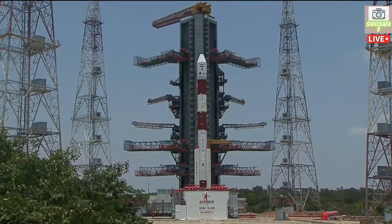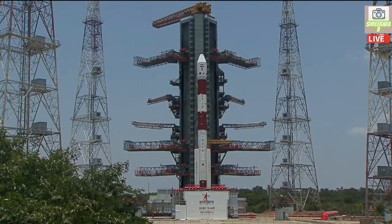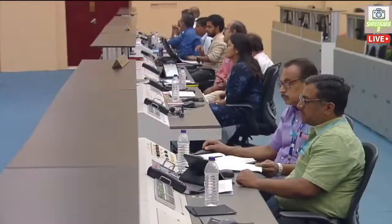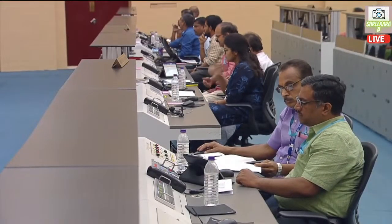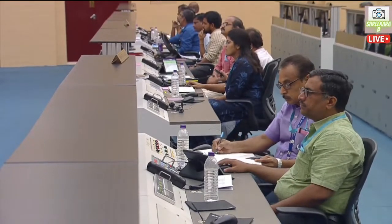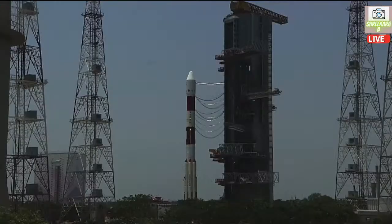The Satish Dhawan Space Center has its own meteorology department which keeps a very close watch on the weather at the launch base. Weather today is going to be dry and hot. The skies will remain clear. Ground winds will be benign and upper winds also are benign for the flight of PSLV-C57 Aditya-L1 mission.